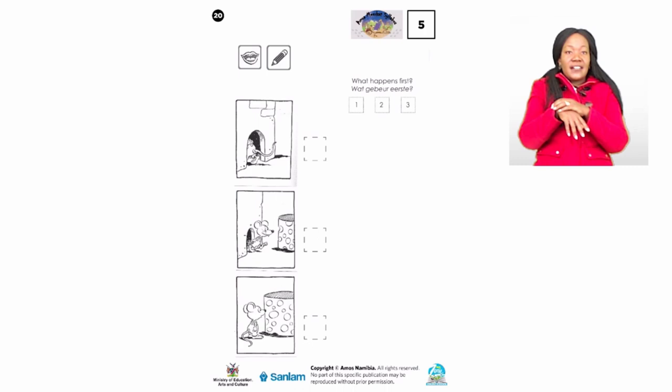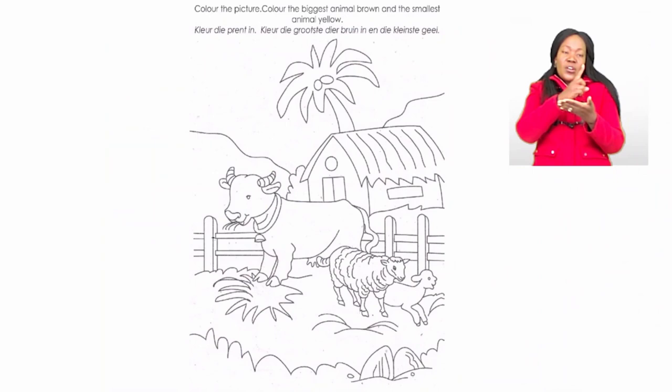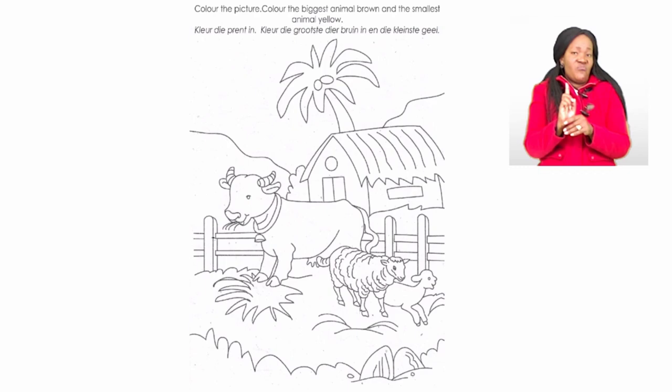If you have finished that page on page 20, we need to turn to the next page, which is page 21. On page 21, I will read the instructions. The instructions say, color in the picture, color the biggest animal brown, and the smallest animal yellow. I would like to explain to you closely what is biggest and what is smallest. Now let's look at the items that I have on my table.